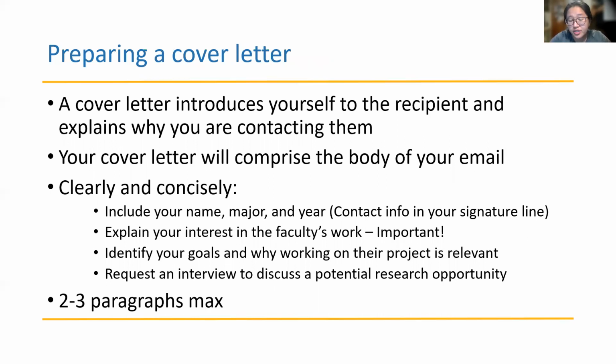You don't need to get really personal about, say, a close family member who died of cancer and this PI is working on cancer, and so you really want to work on that. Of course, if that's true, that's fine. But you don't need to be that personal or that effusive in this cover letter that you send to them.